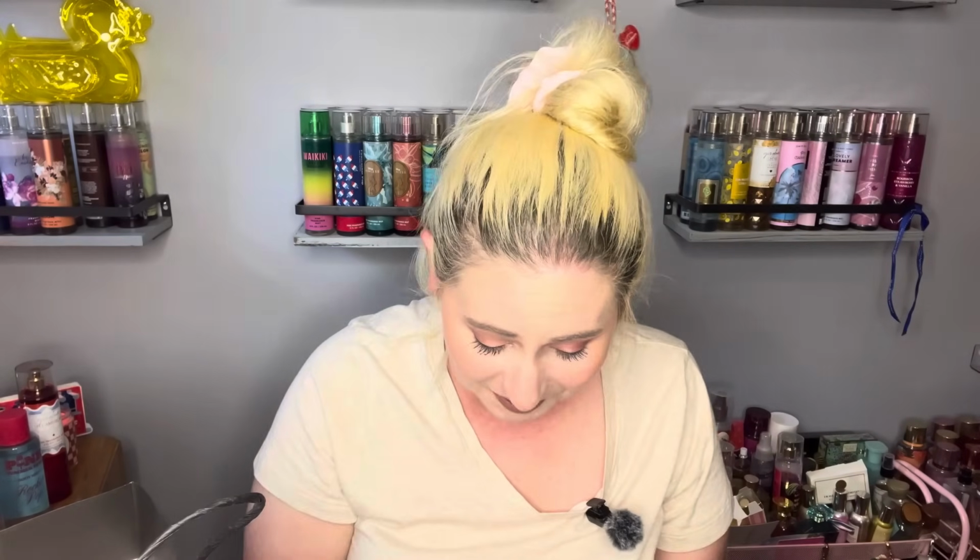This is berry sherbet, magnolia petals. On the back, they changed the way they do the notes. They actually give you the top, mid, and the base notes, which is awesome. So we have the top, which is blackberry sherbet. The heart is magnolia petals, night blooming jasmine, and the base is tonka bean and cashmere woods.